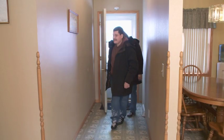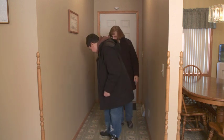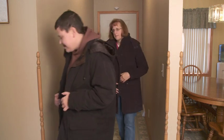A liquid on the floor is one of the most common causes for falls. Oh, Corey, the snow on our shoes is getting all over the floor. Let's go put our coats away and we'll come back and clean that up so no one falls, okay?